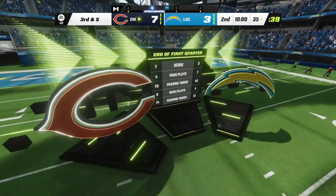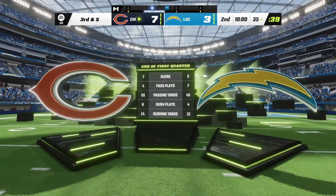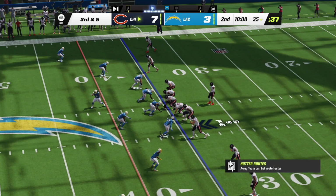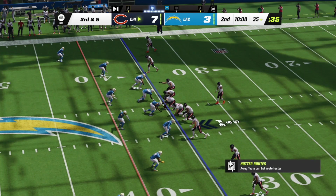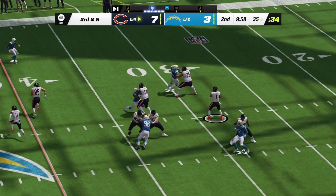After 1, 7-3 the score on EA Sports. The Bears with the football. We get set to begin quarter number 2 as they've got it with a 3rd down coming up. Now Fields.